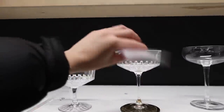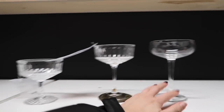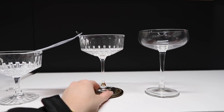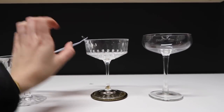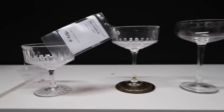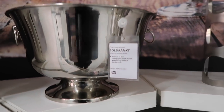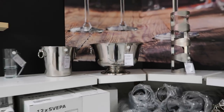Just come across these champagne coupes. These are the ones we have at the minute, but I feel like these look so much nicer, but they're out of stock, and they're out of stock online as well, which is really annoying. But yeah, that's the name of them. And then I really like this bowl to put with it, but also out of stock, which is so annoying. So yeah, not much luck there.